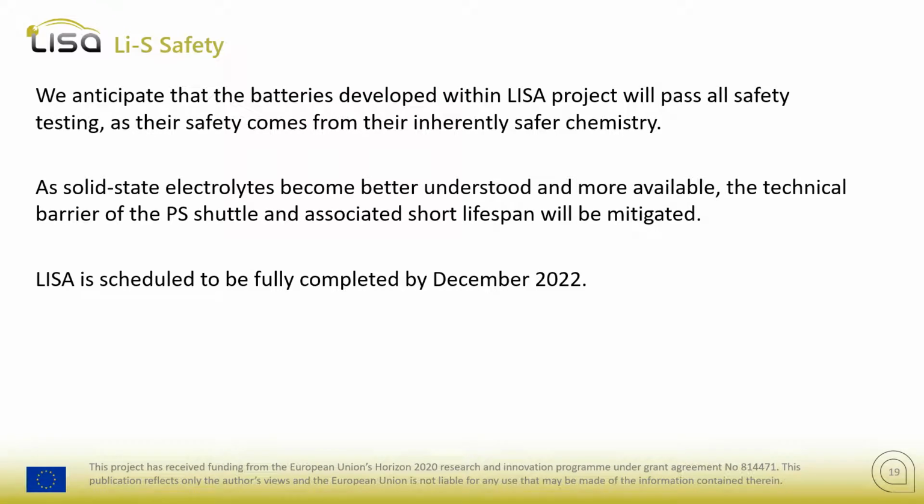So just in a nutshell, lithium sulphur safety. We're really anticipating that the batteries developed within the LiSA project will pass all of these safety tests. The safety has been built in. It's inherently safer through chemistry. And as solid state electrolytes become better understood and more widely available, we believe that the technical barrier of that polysulfide shuttle and the associated short lifespan will be mitigated. And the LiSA project is scheduled to be fully completed by December 2022. So keep watching. We'll be releasing more information as we enter this very interesting time for the project.